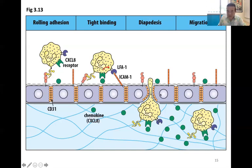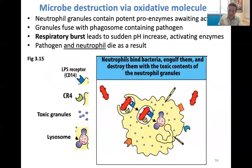That's the process of diapedesis, and it continues to follow its nose, so to speak, towards where the higher concentration of this CXCL8 cytokine is coming from, thereby leading the neutrophil, through its cytoskeleton constantly changing, to move in that direction to the site of infection. Okay, just a couple more slides really quick, because I know we're already out of time.